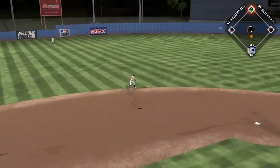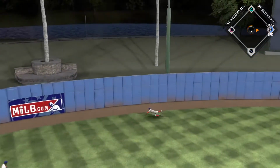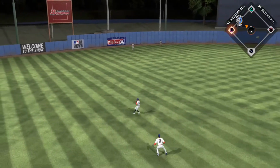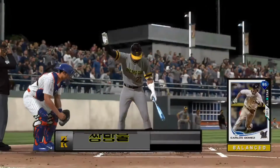A swing and a drive sent out toward the gap. Mays ranging back to the track, but he won't get there as it lands just shy of the wall. Around second now and headed for third. The relay, but he is in there with a triple.